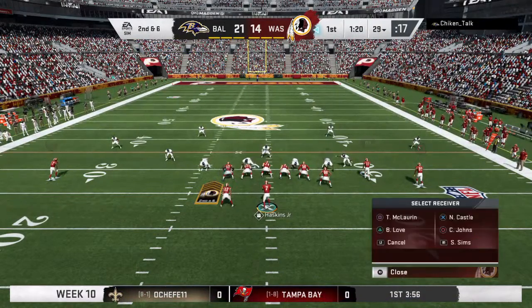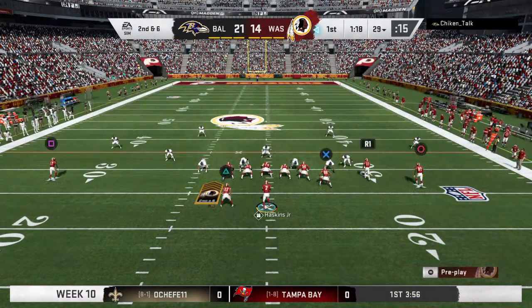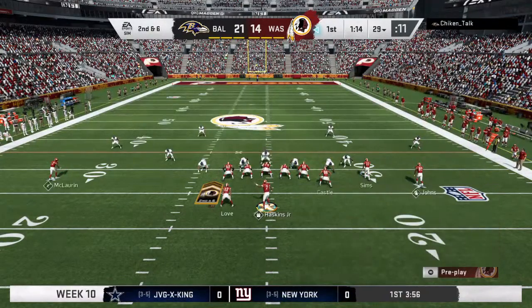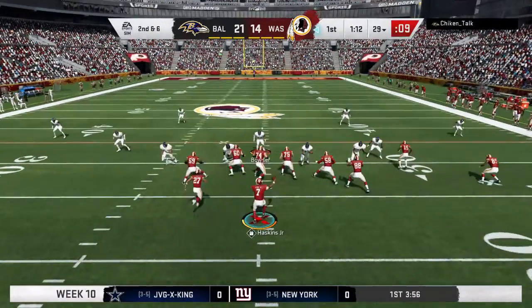Check, check. Watch 54. Watch 54. Check pass, check back. Hey, watch set, watch set. Check Mike 54. Mike, set. Watch the slant, watch the slant.